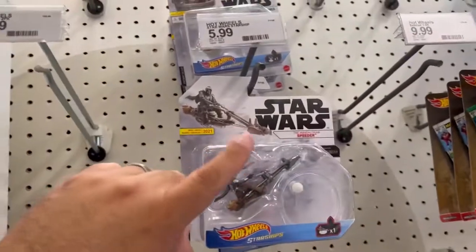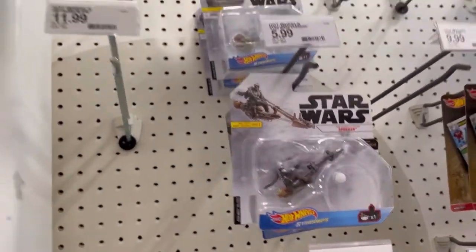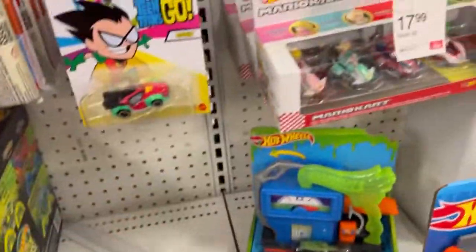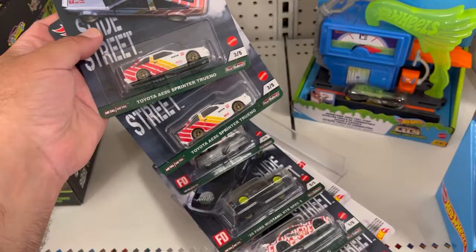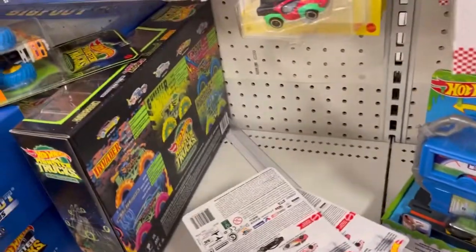Alright, Masters of the Universe. Here's a Mandalorian Speeder. Very cool. Flying Customs. Mario Kart. Very cool. Sorry guys, I'm still very stoked that I found these, because I like to keep one open, you know, for my display cases and one closed. Don't worry, I'm not gonna sell them or anything like that.